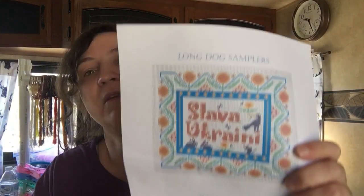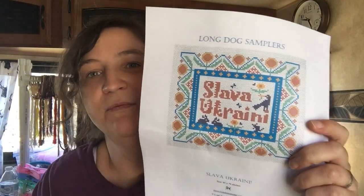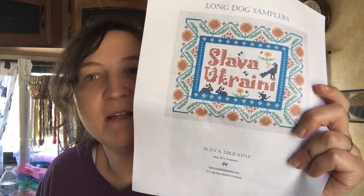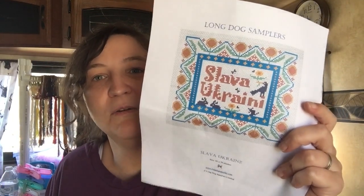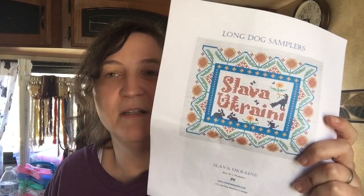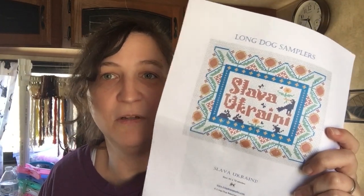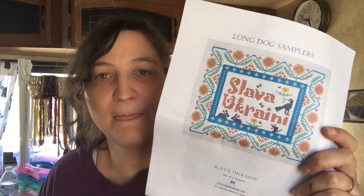She had also printed me out the free chart by Long Dog Samplers. It's called Slava, Ukraini. It means glory to Ukraine. Now this is available on the Long Dog Samplers website. You can download and print it out for free.